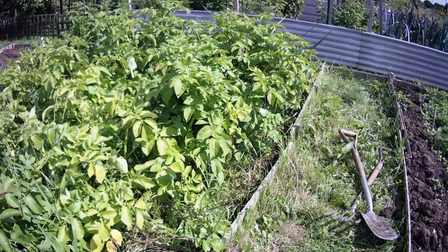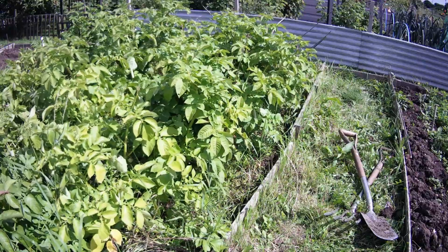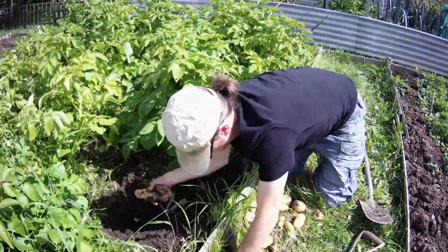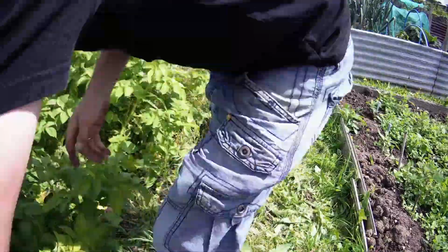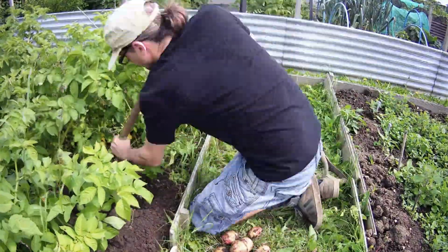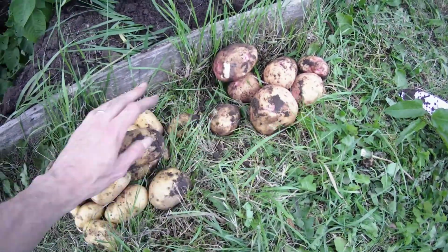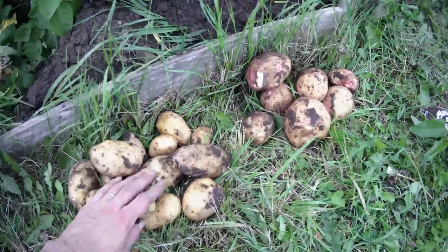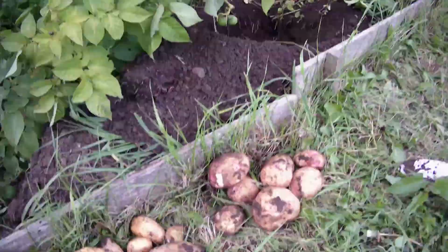Right, second early potatoes then. Bonnie and Nicola. Let's see what 13 weeks gets you. Dig, dig, dig, dig, dig. So here we go then, Bonnie and Nicola. One potato plant each worth. Got plenty more to go.